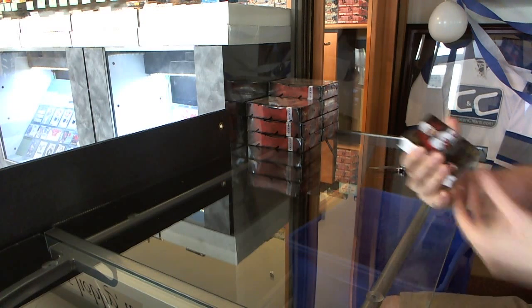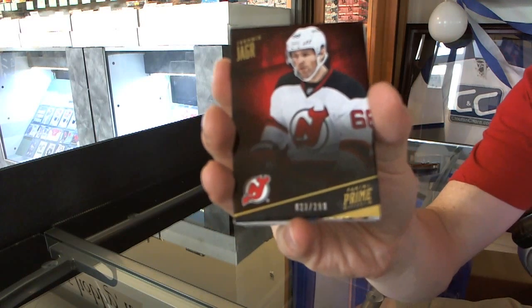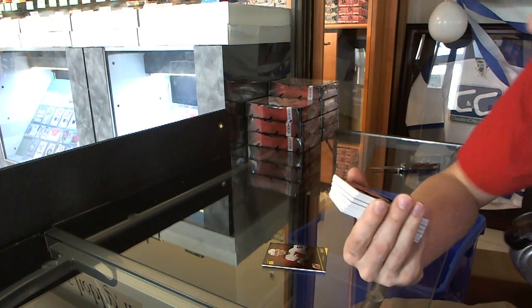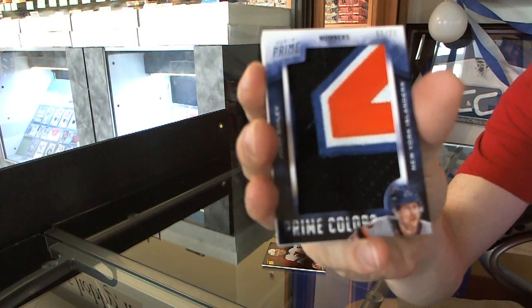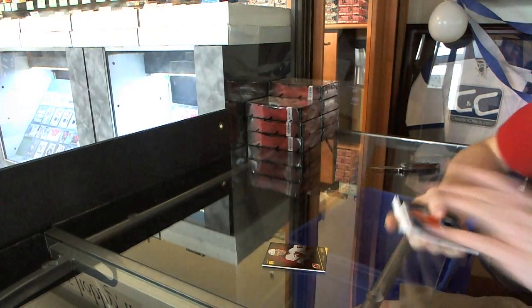All right, we start with a base card, number 299 for the New Jersey Devils, Jaromir Jagr. We've got a Prime Colors Numbers, numbered 5 of 22 for the New York Islanders, Josh Bailey. Prime Colors Numbers 5 of 22 for the Islanders, Josh Bailey.